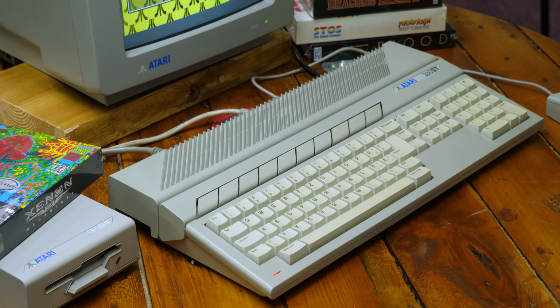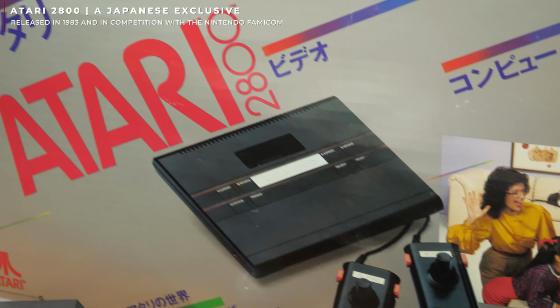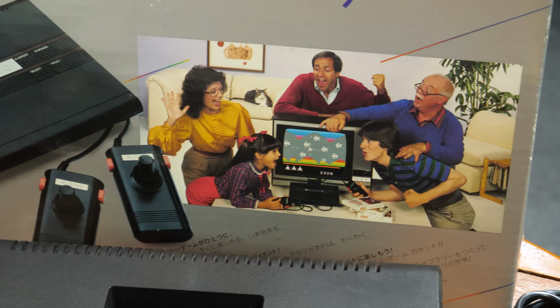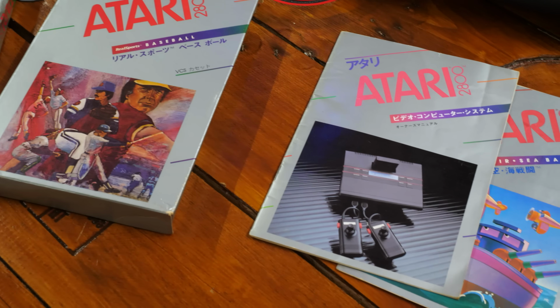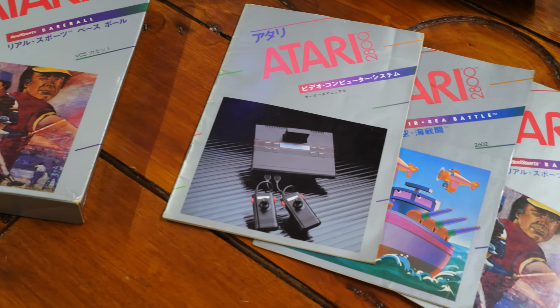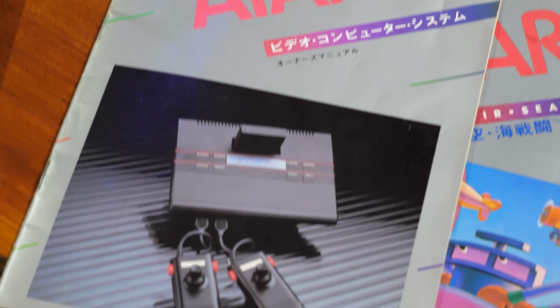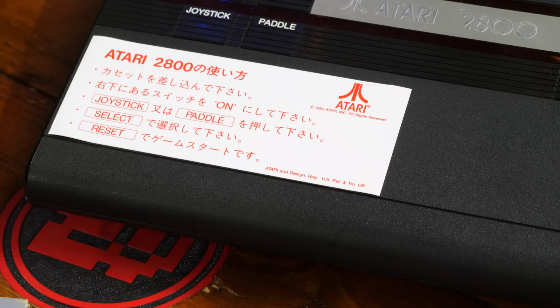Onto another system now. You have, of course, I'm sure, heard of the Atari 2600. But what about this, the Atari 2800? This is another new one on me. Reese, where does this fit into the Atari family? Yeah, so as I'm sure you can probably tell from the styling on the box, this is a Japanese model. And Atari had actually been importing the 2600 into Japan through their official importer, Epoch. It wasn't selling well at all. The Japanese market basically didn't like the wood grain and chrome switches and that kind of stuff. They thought it was outdated.